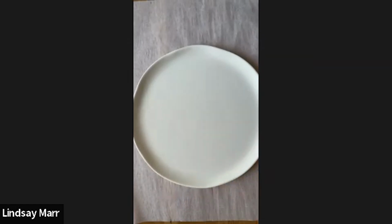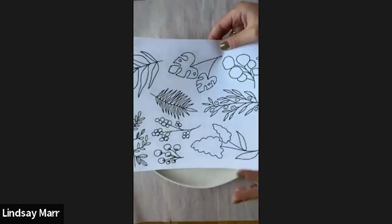Okay, so I'm using white tissue paper today. This is my preferred way of being able to see where you're transferring things onto your pottery, as well as for making your templates.